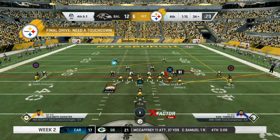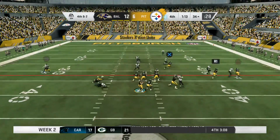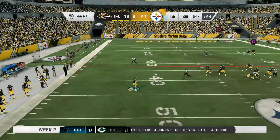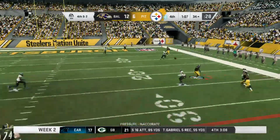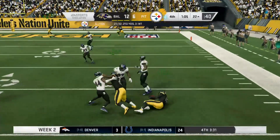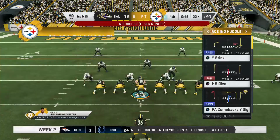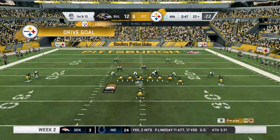Pilot 64, weak. On 4th down, Lynn buying time to his left. Open man, Smith-Schuster, it's complete. 12 yards that time at a Pittsburgh first. One crisis averted, but they still need to move hastily.